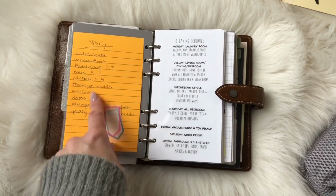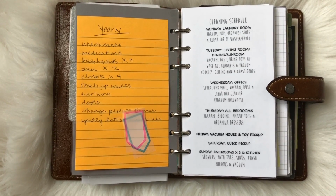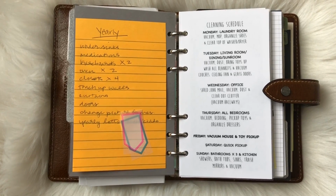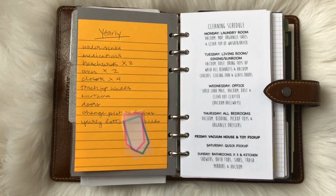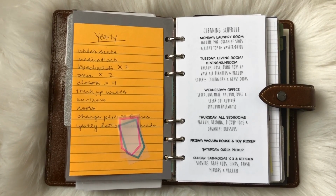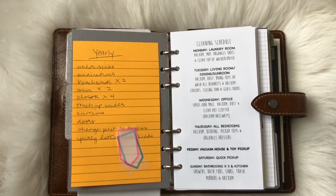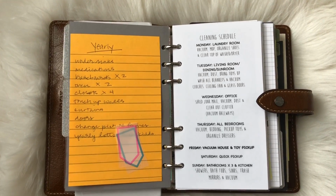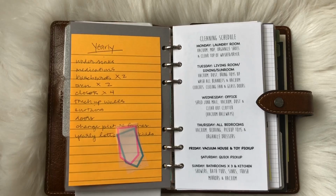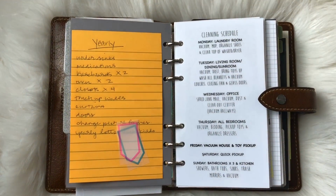Here I have some things that I like to do yearly, which are clean out under the sinks, medications, and baseboards. I like to do those twice a year. Clean the oven twice a year. Closets, I like to go through quarterly because if I don't, it's just a hot mess. Touch up the walls, anywhere that my kids have thrown a Nerf gun at the wall. Curtains get super dusty, who knew? Wipe down all the doors. Magic eraser is my best friend in this house.